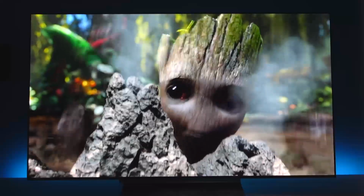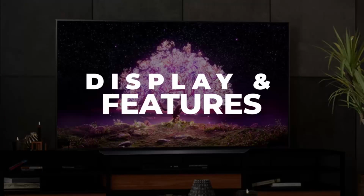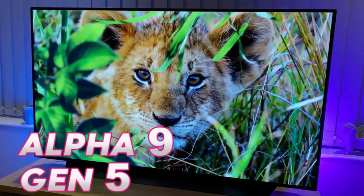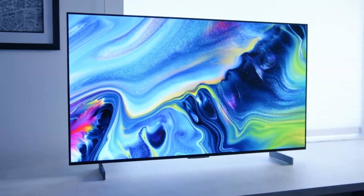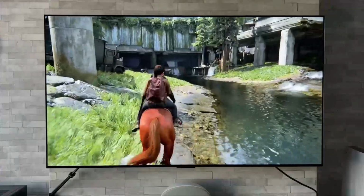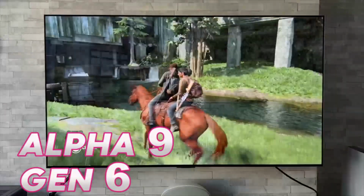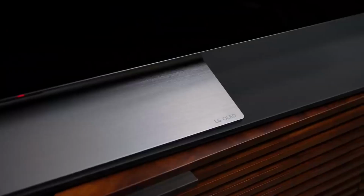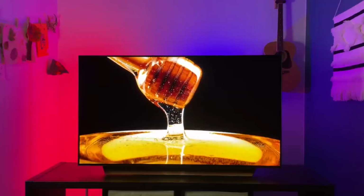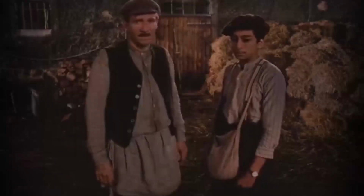Now, let's discuss the display and features of this flagship television. Display and features. The LG C2 runs on the Alpha 9 Gen 5 processor. It has great graphics overall, except that the brightness was a little too low even when adjusted manually. The LG C3 has been upgraded with the Alpha 9 Gen 6 AI processor, which creates some picture-enhancing qualities of the TV. It makes use of an OLED dynamic tone mapping technology that breaks images up to 20,000 bits and zones. That's just marvelous, isn't it?